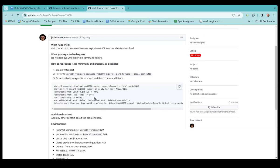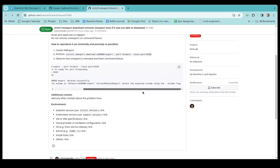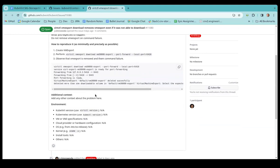Where in this series of output am I seeing the failure? Like, how are they triggering the failure? Like, if they just control C the download or something? No, it's the last debug message. It says detected more than one volume. So when there's more than one volume, you need to specify the volume name with a flag.